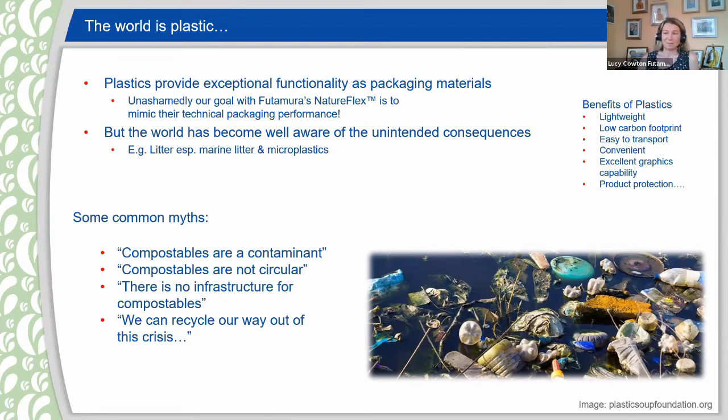We also hear that compostables aren't circular. I guess we disagree with that, because these materials can be organically recycled and then used for the compost to replenish the soils and to grow new materials that equally can be used to grow new materials for bioplastics. No infrastructure. There is quite a lot of composting infrastructure. I guess one of the issues is the collection systems aren't in place. And there will be more infrastructure coming along as we move towards mandatory food waste collections.